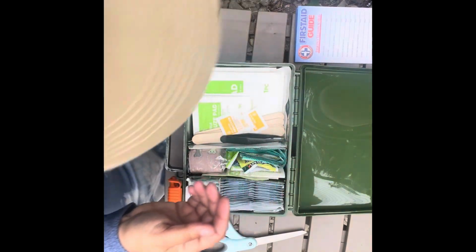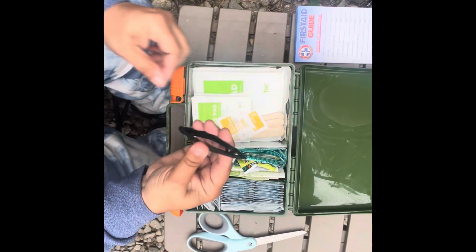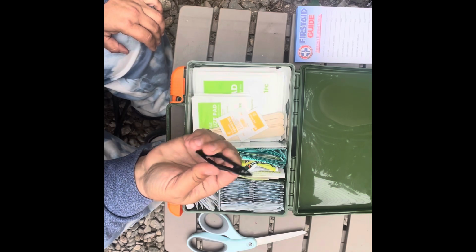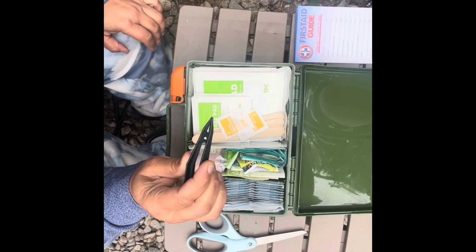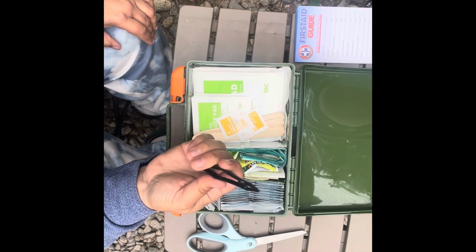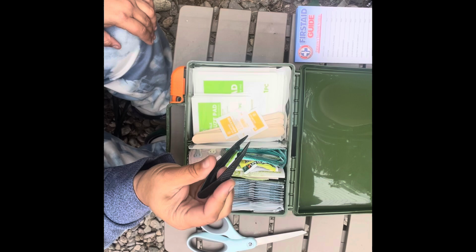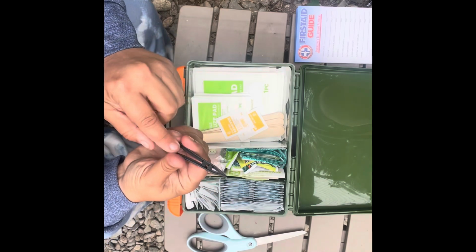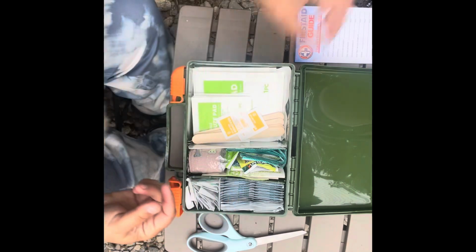Let's see what else we find in here. All right, so it has tweezers. I'm not super impressed that these are plastic. I don't know if these would do you much good, honestly. But I mean, it's better than nothing. I could always just take a pair of metal tweezers and replace those. But yeah, not super impressed with that.